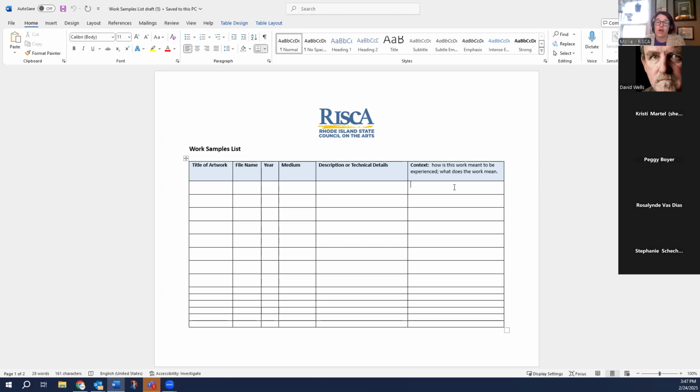If you're a choreographer and you're showing a piece of choreography via video, you're probably going to want to put information on the music that you're using, that sort of thing. For a visual artist, it would be size, medium, all of those things you're used to seeing on the little artwork label. And then context.